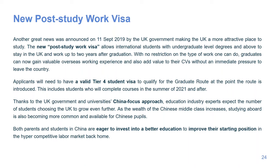Of course, applicants will need to have a valid Tier 4 student visa to qualify for the graduate route, and the summer 2021 should be the deadline to complete courses for them. Basically, thanks to the UK government and universities' China-focused approach, the education industry is booming over a year, and more students are choosing the UK to grow even further.